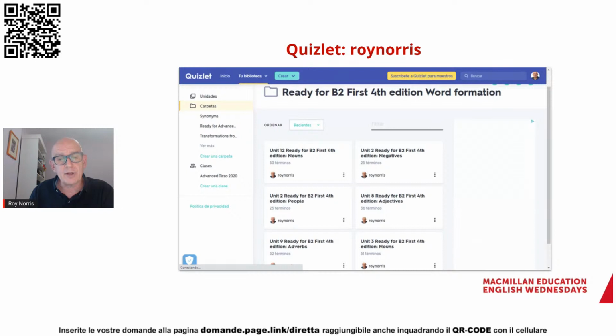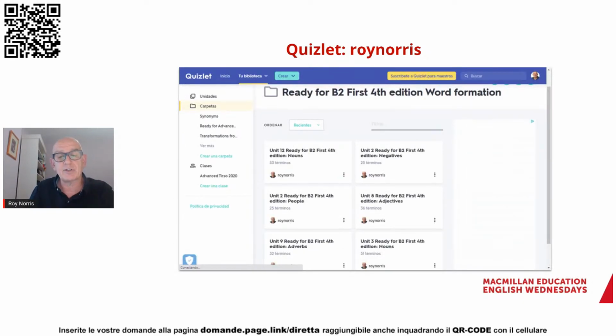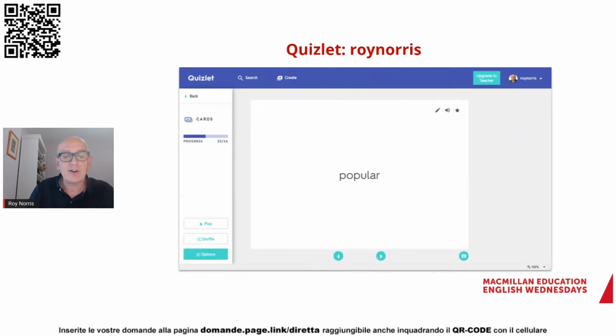And I've put those into Quizlet. If you go to Quizlet and put in Roy Norris, all one word in lowercase, you'll find these there, Ready for B2 First 4th edition word formation. If you're not sure what that is, in each of those 6 different ones that you see there are flashcards which you can send to students to their mobile phones, and they can use them on their mobiles.